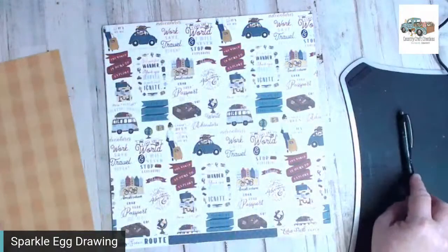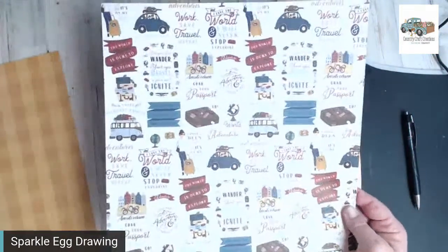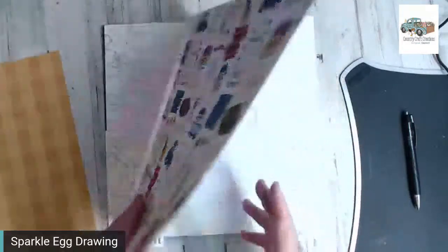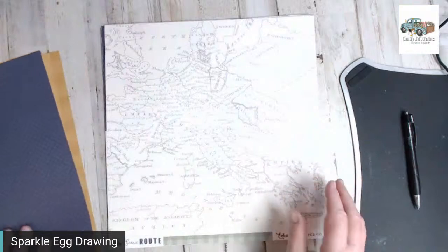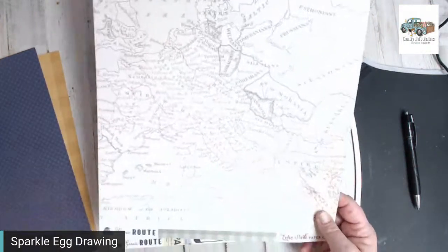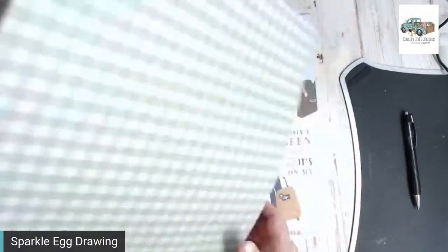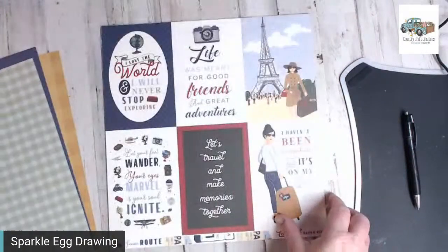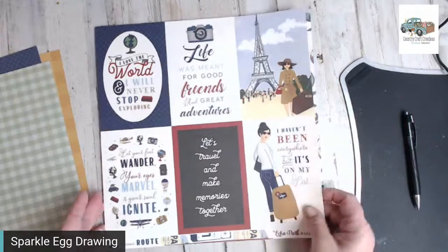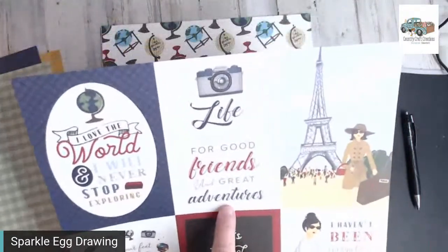Plaid. This is really cute. The colors, I just love the colors. And I love that it has that vintage feel. So you can get out those old travel pictures. We've got the green plaid, very pretty. Love this one.